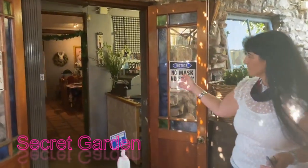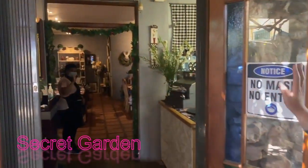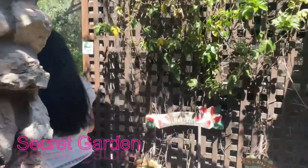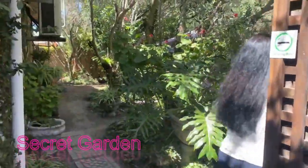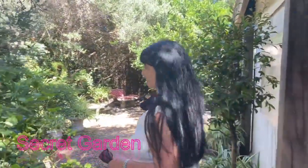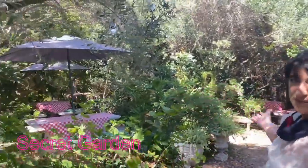So you can see they've got the beautiful gift shop in there and friendly staff. Hi. And then let's go through to the Secret Garden. Definitely a COVID friendly setting because there's lots of ventilation and lots of space in between. And just look at this beautiful surroundings.